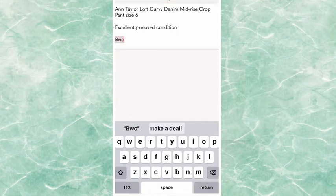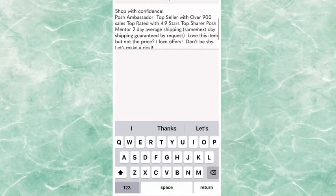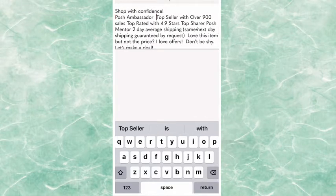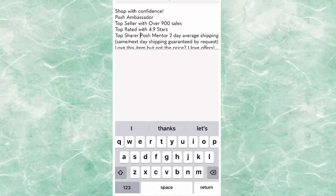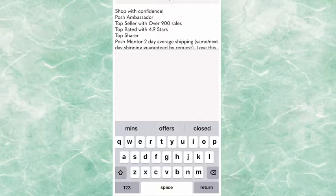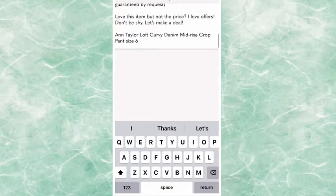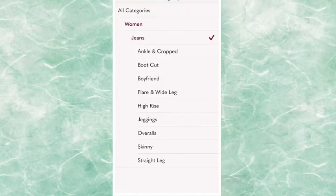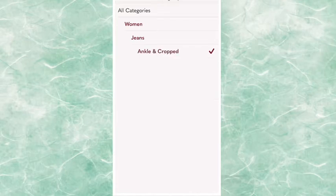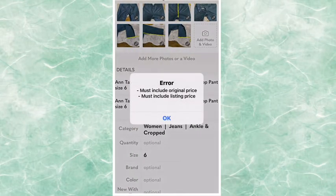So here's the shortcut again. And what I call this, and I actually didn't coin this, someone else did, but I call this a buyer's confidence statement. Essentially it's my accomplishments on Poshmark and as a reseller to allow the buyer to buy with confidence, so that they realize that I'm experienced, and I'm pointing out those accomplishments so that they don't second guess buying with me.